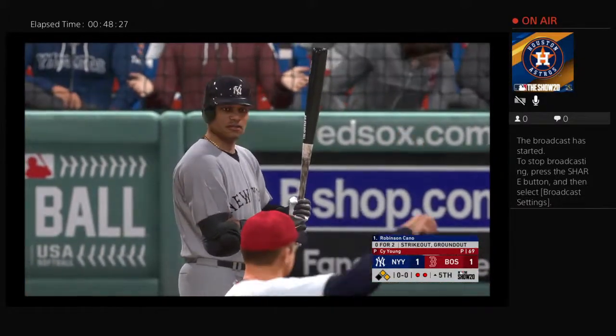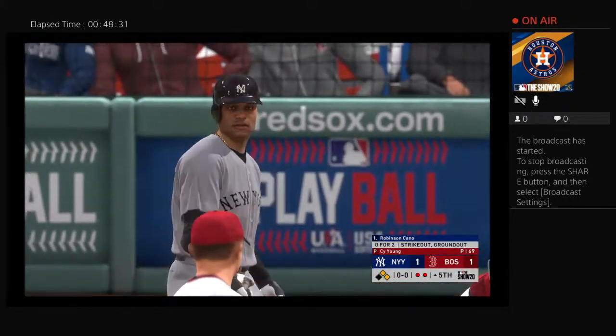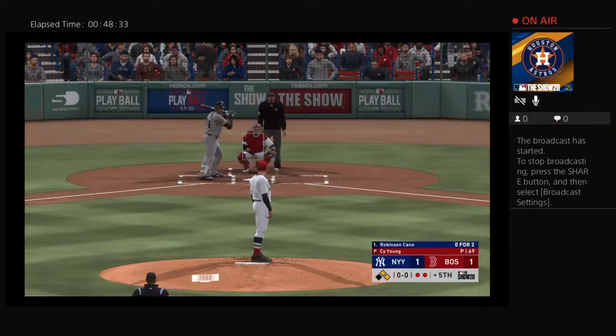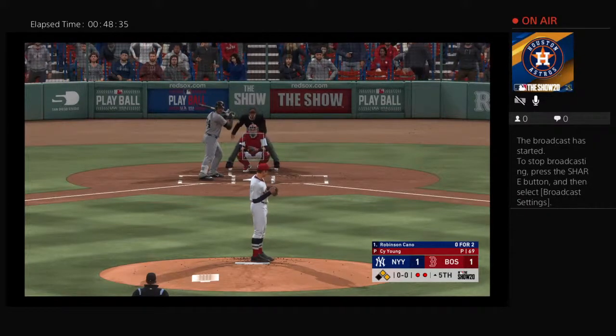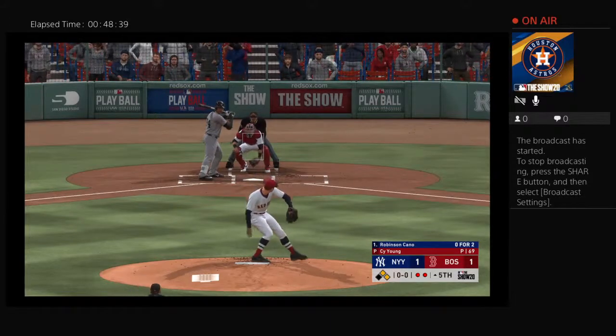Now back to the top of the lineup, stepping in, Robinson Cano. And we'll see what he can do here with a pair of runners on base and 2 gone here in the 5th. Looking to wiggle out of this.